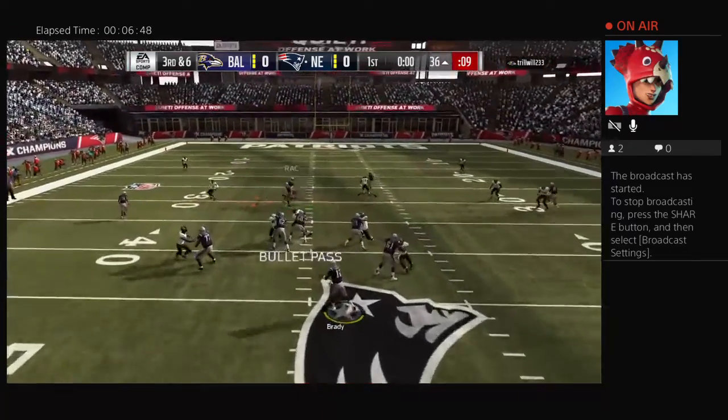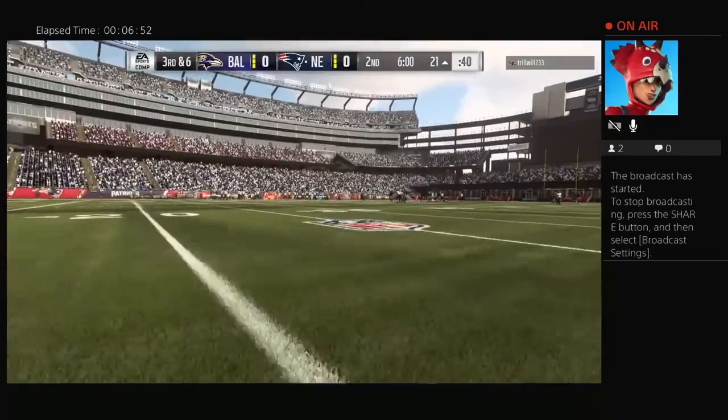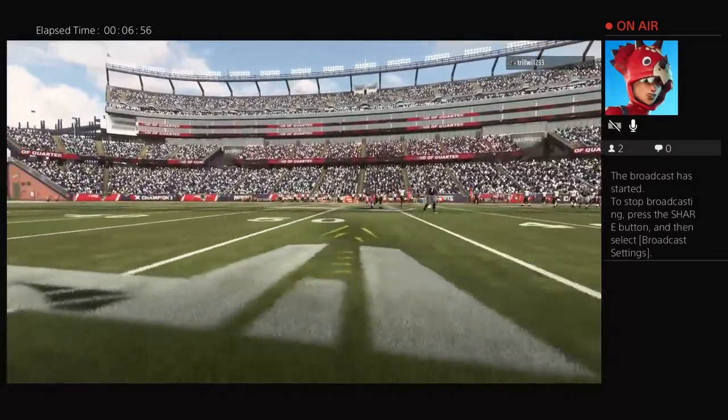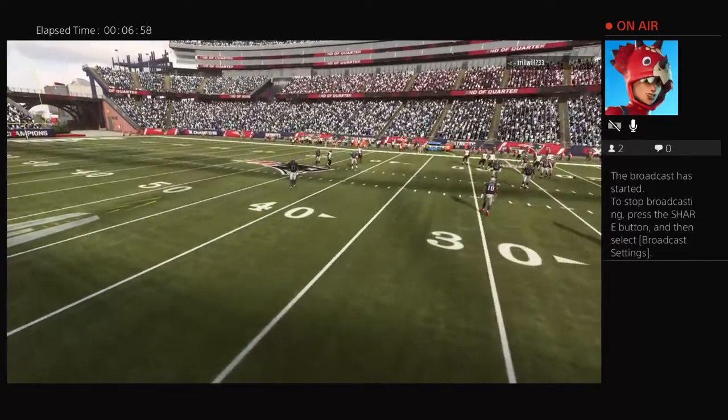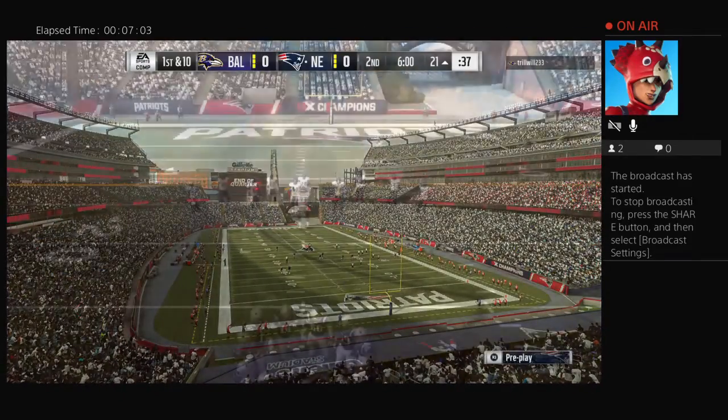Throwing is Brady on 3rd down. On the crossing route, that's caught, Julian Edelman. And he's going to be brought down on what will be the final play of this 1st quarter. Alongside Charles Davis, Brandon Gaudin, it's the Patriots in possession to begin quarter number 2.